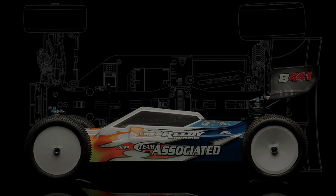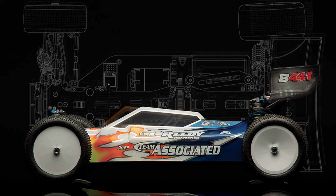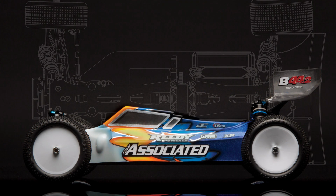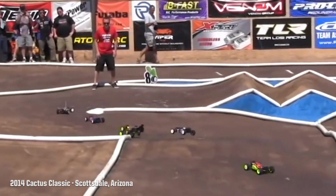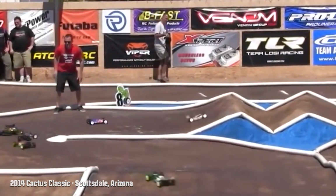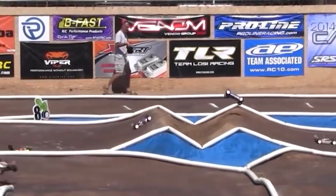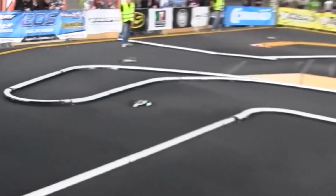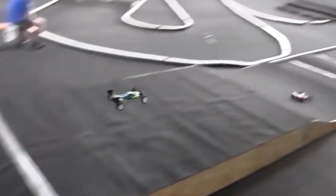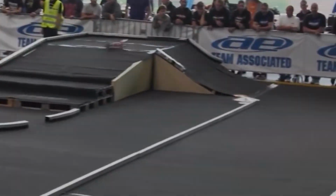Over the course of almost 10 years, the B44 design went virtually unchanged with only a few minor updates to improve its performance. But as tracks progressed and traction increased, the team knew a major design change was imminent. The 10-year-old design is still a contender on outdoor tracks, but on turf, carpet, and high traction clay, the B44 platform struggles to keep up.